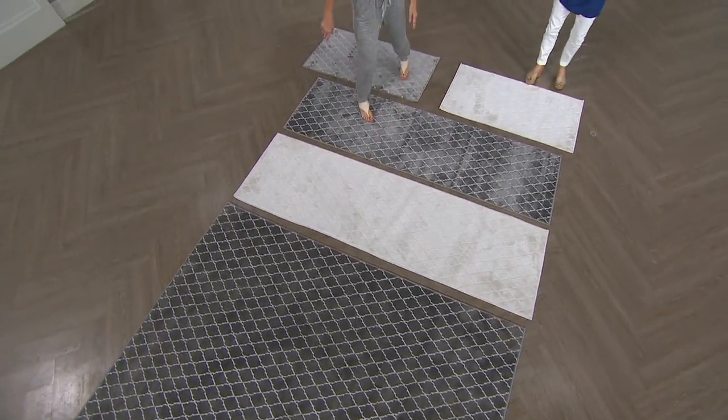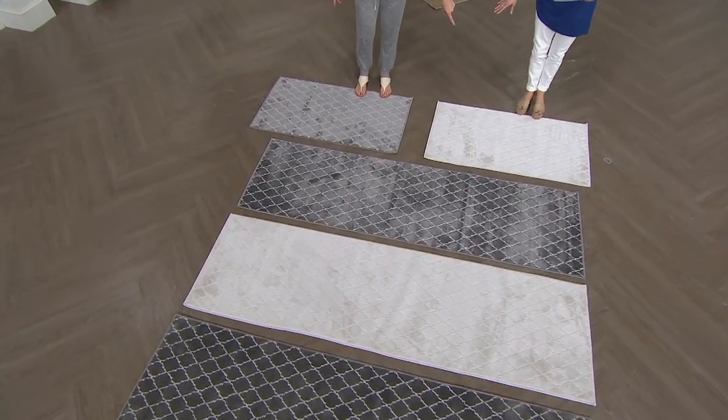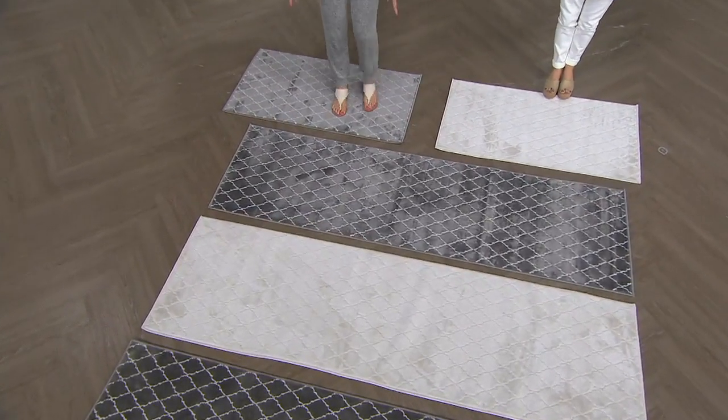Up top by me, we have it for you in the accent rug, 26 by 45. Two colors, cream and pewter. Keeping it simple.